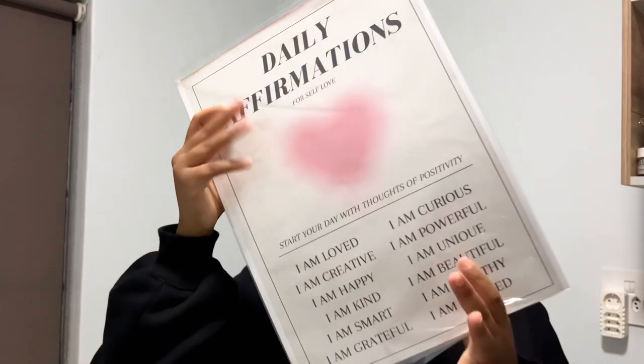So I want to show you guys what I got from P&A. Okay, first, I made these at Postmate. So I have decided that I'm gonna do three, right? The first one will be on my bedside table, then the two will be on the wall, and I will use them as a background when I film my makeup tutorials. So this is the first one, this is the second one, and this is the last one.